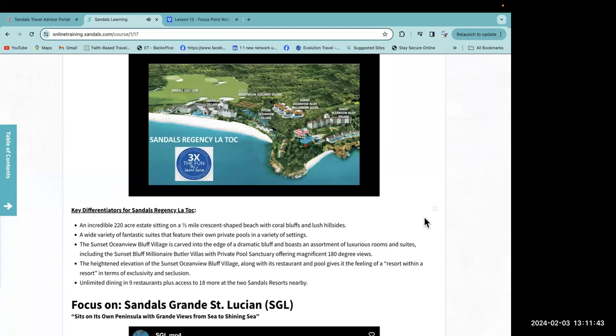Please note that this resort is set on 220 acres with various elevations, making it a challenge for people who are wheelchair bound or have mobility issues.